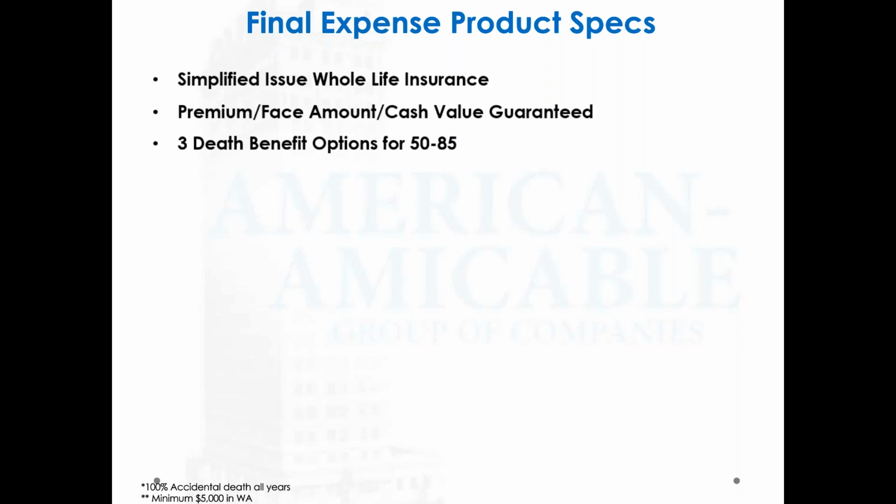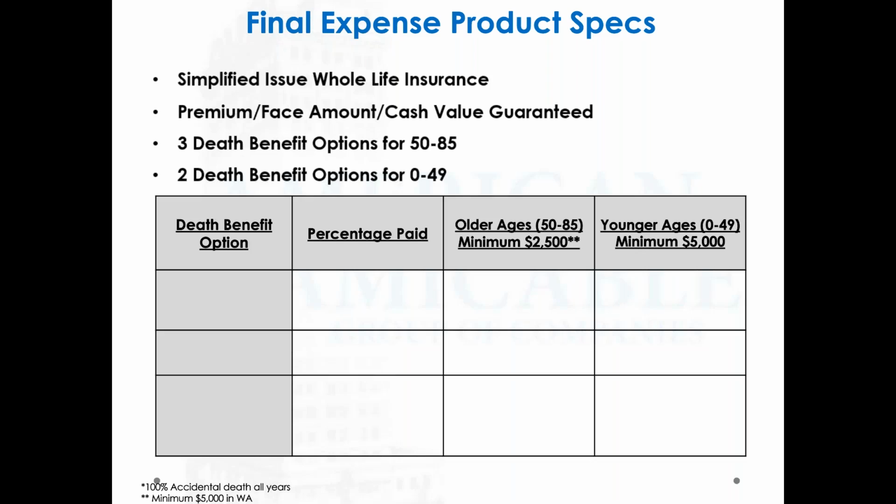We have 3 different death benefit options available for people who are between 50 and 85, and there are 2 death benefit options available for those between 0 and 49. We're going to spend most of our time talking about the 50 to 85 crew, okay? But just know that this product is available at the younger ages if the situation arises for you out there. Now, the death benefit options your client will qualify for will be based upon how they answer our health questions and what prescription medications come back when we pull their prescription history.